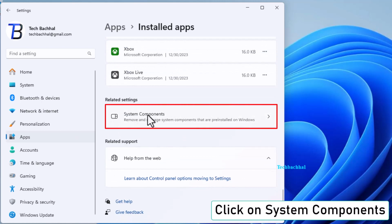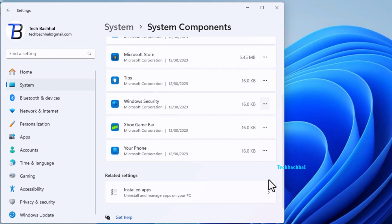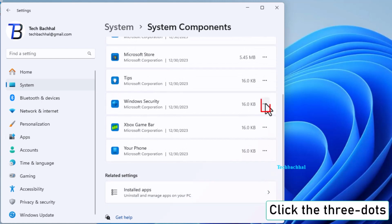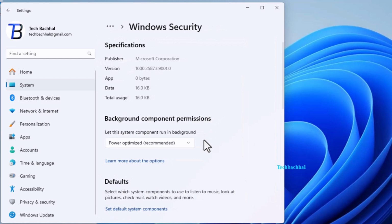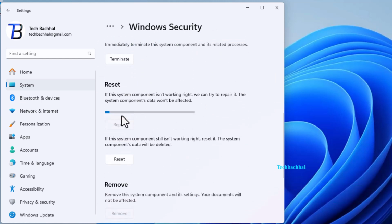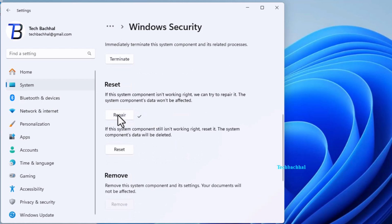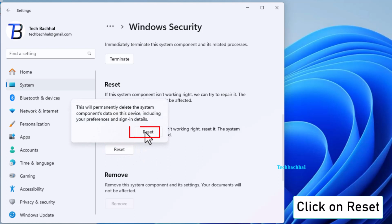Scroll down to System Components and click the three dots. Select Advanced Options. Then click on Repair. Then click on Reset. That's it. You've successfully tackled the issue.